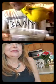And there's also a dip, too. The tzatziki. Yep, there's a tzatziki dip, which is classic. It's got the yogurt and garlic. Can't get enough of that.